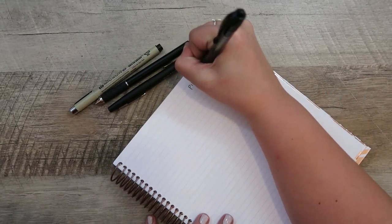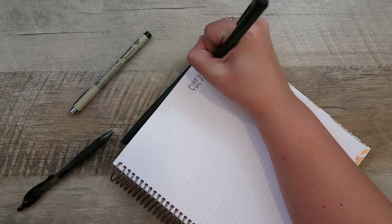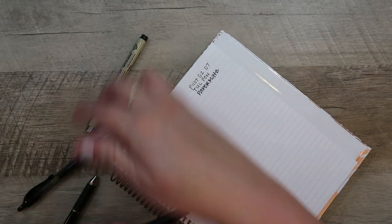If you could only pick one pen to pen test in a new planner, what would it be? I pick my favorite pens when I pen test, but I'd love to know what pens are important to you when it comes to pen testing products.